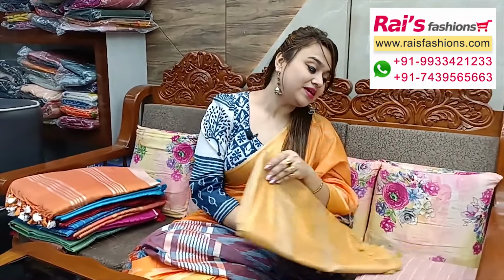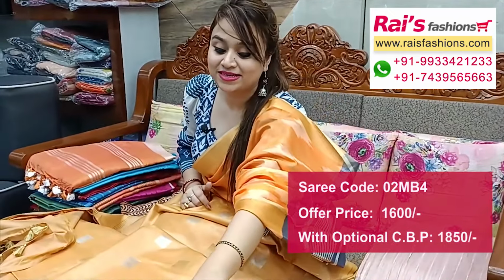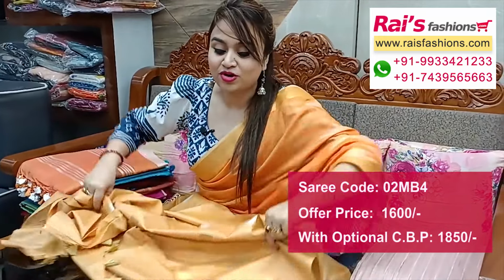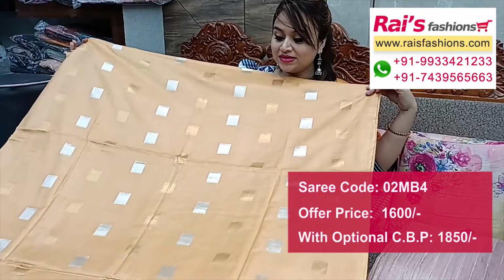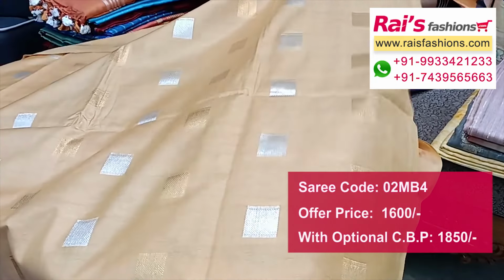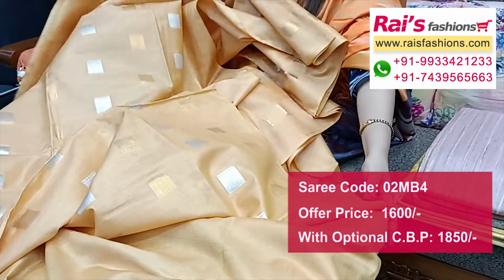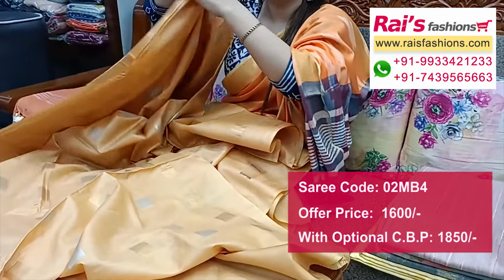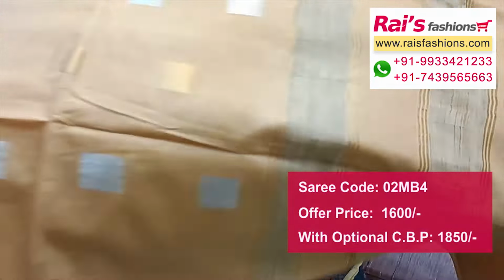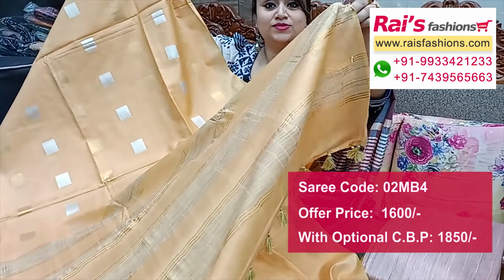And next one in a very elegant color combination, soft material, semi cotton silk and all over borderless trendy saree and all over gold and silver zari weaving, buta design, box pattern buta design all over base. Nice color combinations all over base, gold and silver zari weaving, buta design, running blouse piece plain, borderless smart trendy saree and pallu portions highlighted zari and contrast stripes design, highlighted pallu with nice pom-pom work.